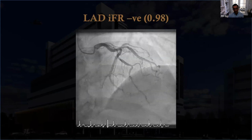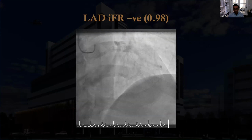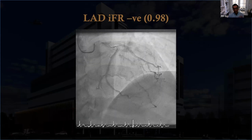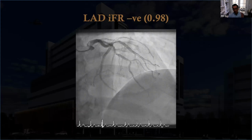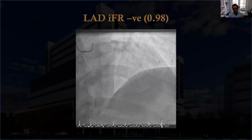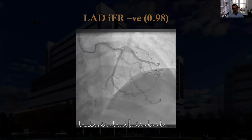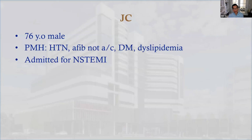I have this LAD 2.5, and I've seen operative fatigue as well, especially during the pandemic. So what I did was an iFR, and it was 0.98. So it's not severe. That shortened the case a little bit, as opposed to going on to a 3-4 hour case, potentially getting to a complex LAD diagonal bifurcation without knowing that it actually needs it. That's a very simple case. Now, a more complex case is this gentleman.